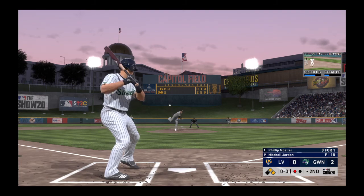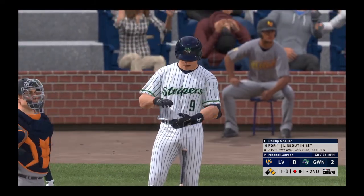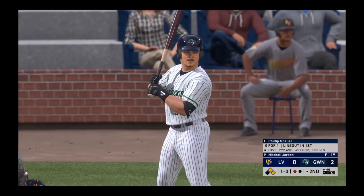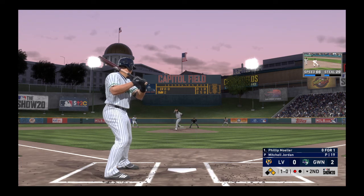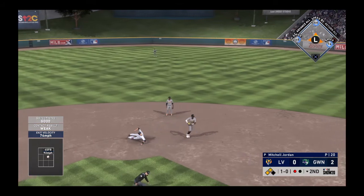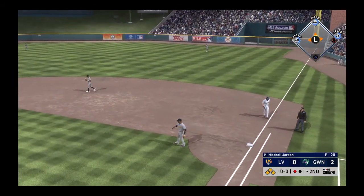Into the box now, Philip Mulder, as he'll take a look at a curveball that misses wide for ball 1. 0 for 1 here in the early going. Ready with the 1-0. Right back to the mound. Could be an easy 2. The throw pulls him off the bag. And he's safe.